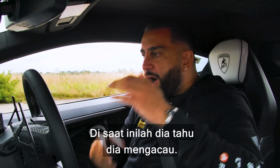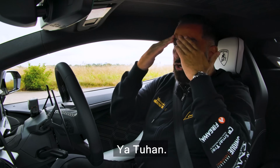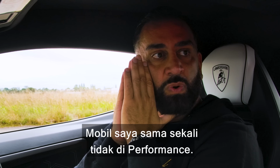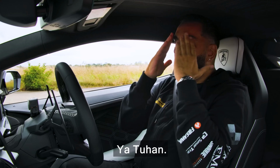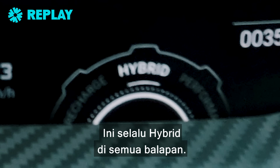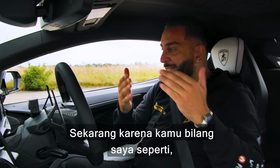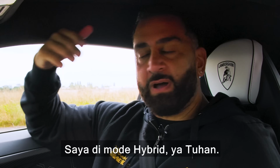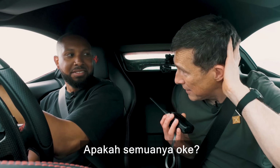It was at this moment he knew he messed up. Oh my God. I was using the wrong mode. My car hasn't been in performance at all. What? Oh my God, hybrid the whole time, in all races. It's only now that you just said it, I'm like, because obviously I'm in Corsa, I never put it in performance mode on any race. I've been in hybrid mode. Oh my God.